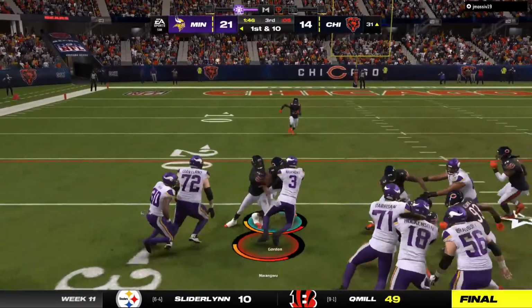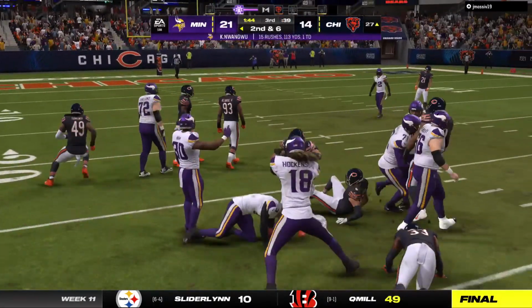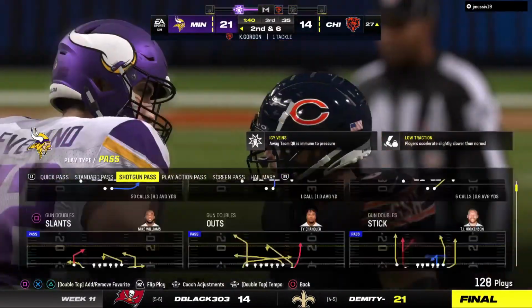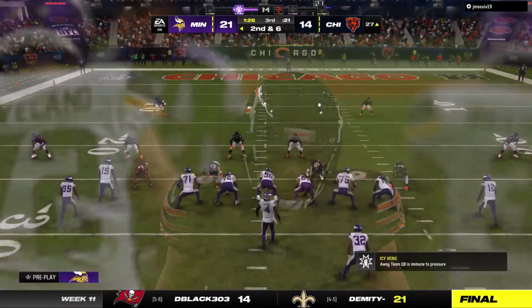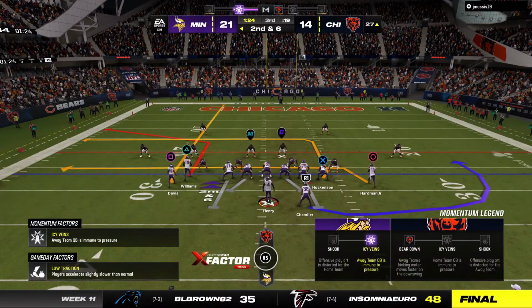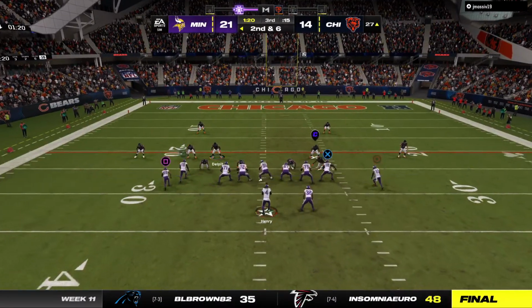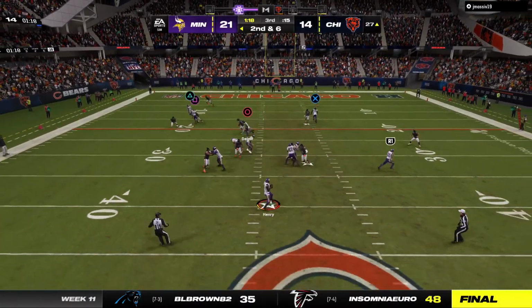Give left side here for Nwangu, and he'll take this ahead for about 4. 2nd down coming up. But really, that was no surprise there. They've been running it well all game. And I know goals change all the time, but any team will take that type of run each and every time. Looking to throw on 2nd down.